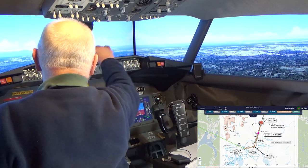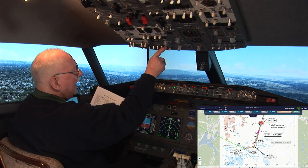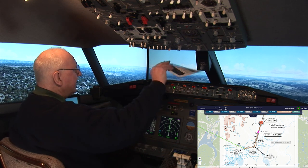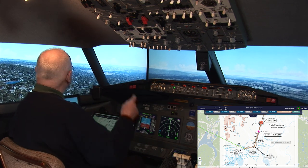Everything is set up. Engine start switches are on. All lights are on. Attendants secure for landing. All the nav aids are correct. We have two whites and two reds.